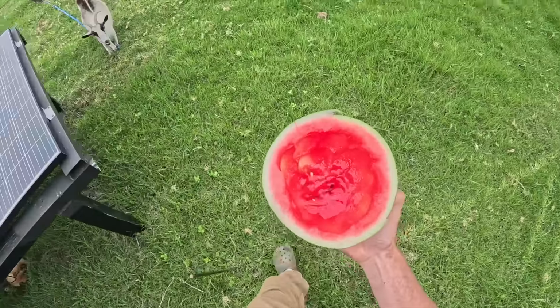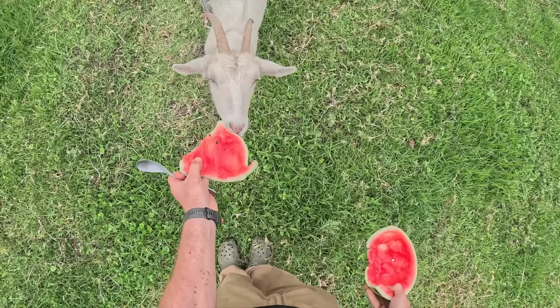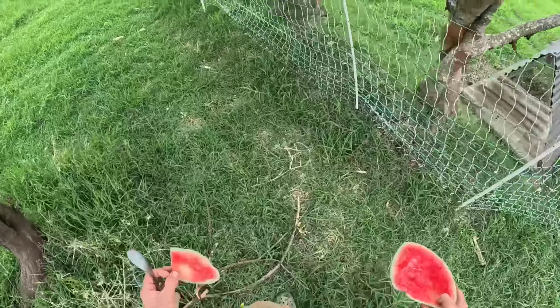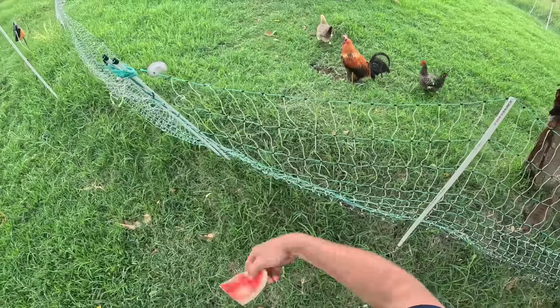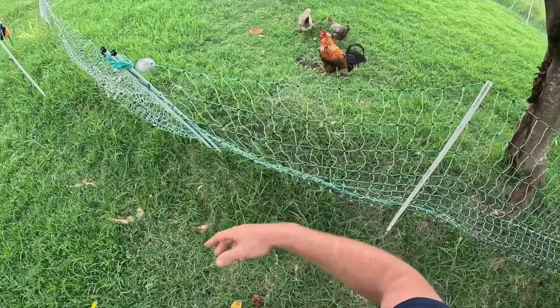Just finished up a little bit of lunch. Nothing goes wasted here on the Lowe's farm. And the rest goes to the chickens. I got the brothers working on putting up the last support beams for the windows right here on this side. They're just gonna tack them into place.